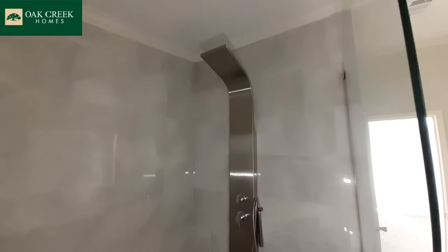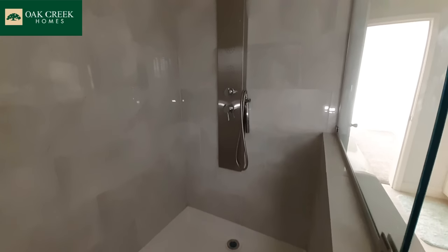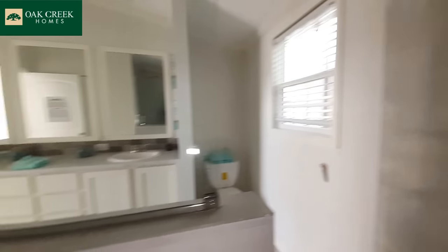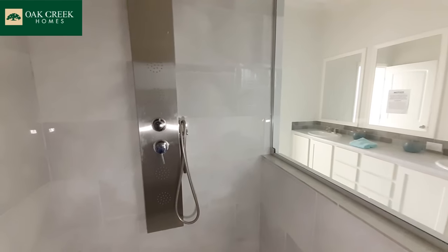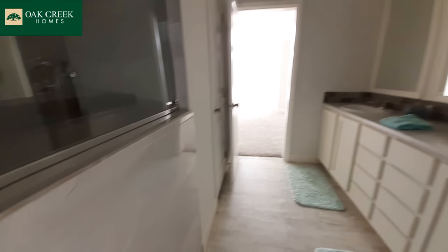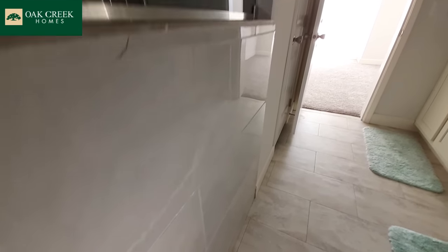But check out the shower you get in this home. You've got that big, tall shower tower. Really nice tile in here. And this is what the 40 by 60 shower looks like. It looks really good. Of course, now with there not being a lot of light, it's kind of hard to see the detail of the tile, but I'm telling you, it looks really, really good. And it's extremely glossy, which is part of the reason why you can't see much detail, because the light's reflecting off of it.